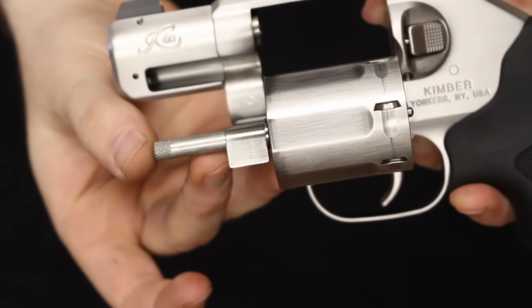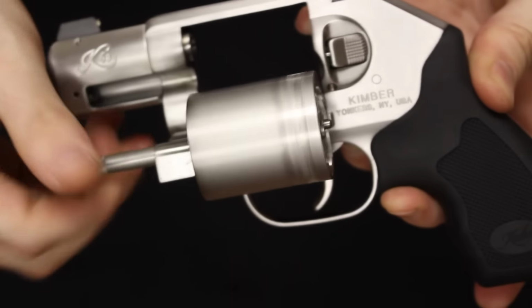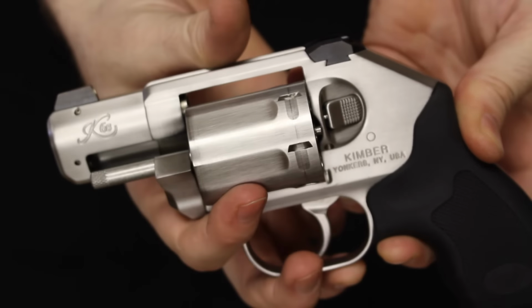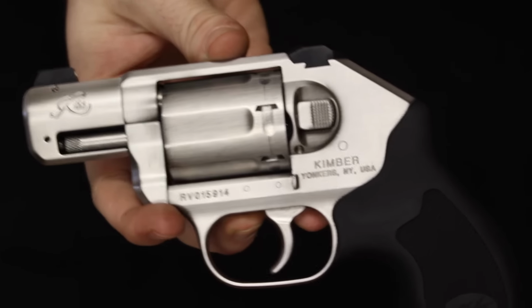It is a little bit shorter than on the Colt King Cobra and a little bit wider. Also does have the texturing here at the end. But overall, this feels the most refined and polished and smooth to me. Locks in nice and tight. Again, rotated to index. Just a nice overall fit and finish there on the cylinder.